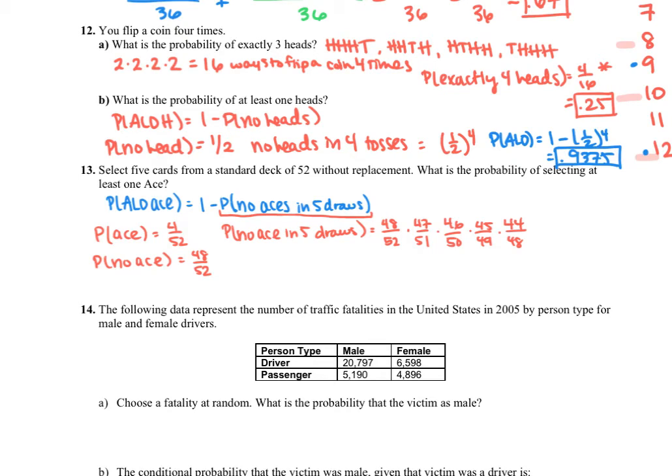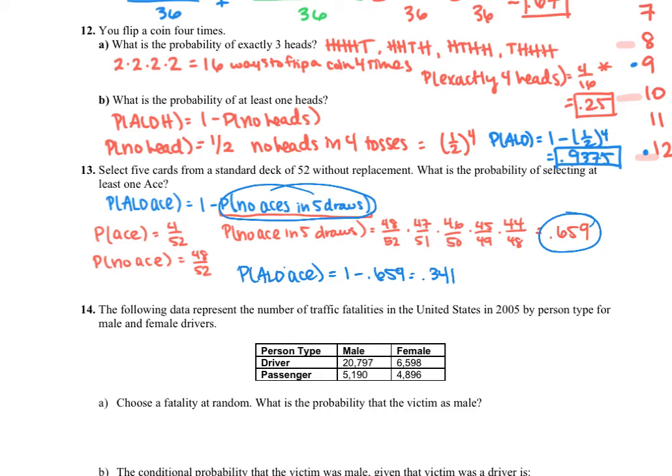So the number of cards that are not aces decreases, and the number of cards in our total sample space also decreases. When we put this in our calculator, it works out to be about 0.659, and that represents this part right here. So to find the probability of at least one ace in 5 draws, it's just going to be 1 minus 0.659, which is 0.341.